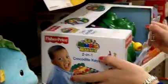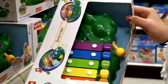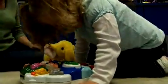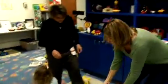Most of the switch-activated items and the specially adapted toys you can't buy locally. You have to order from catalogs, and they're costly. For example, a toy like this in a store might only cost $10, but this one, modified for special needs kids, is nearly $50. But here, they're free.